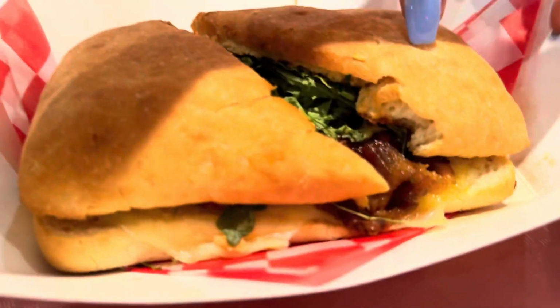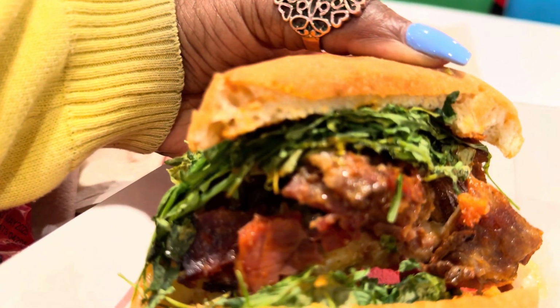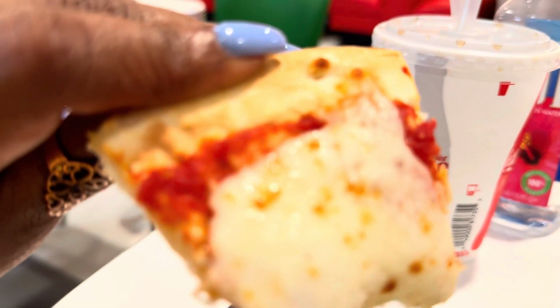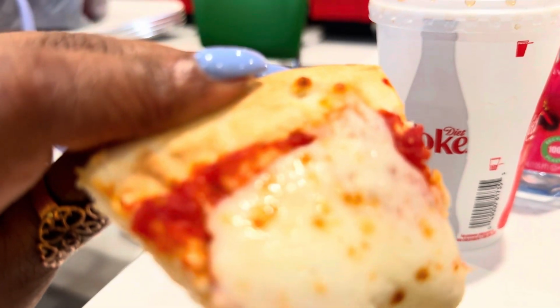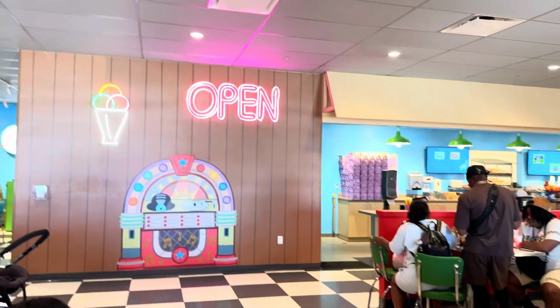Let's take a look at the cross section. The brisket sandwich is good. Is it the best ever? No, but it's good. And we also had some cheese pizza. It certainly wasn't my favorite, but you know, a solid amusement park pizza.